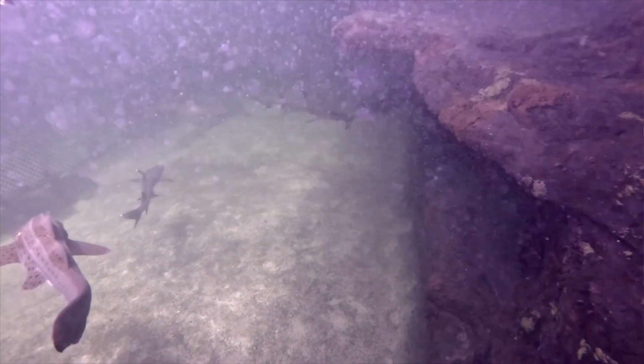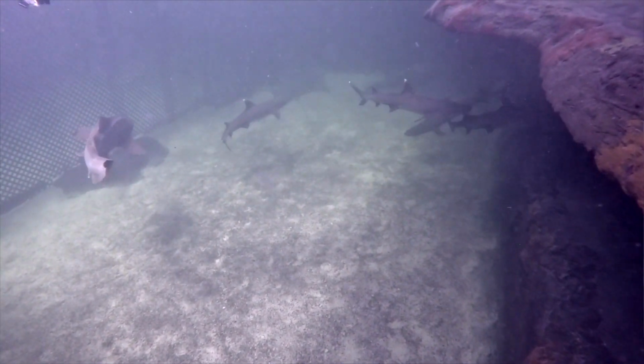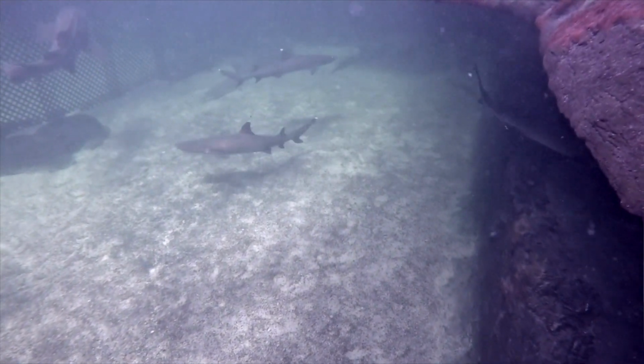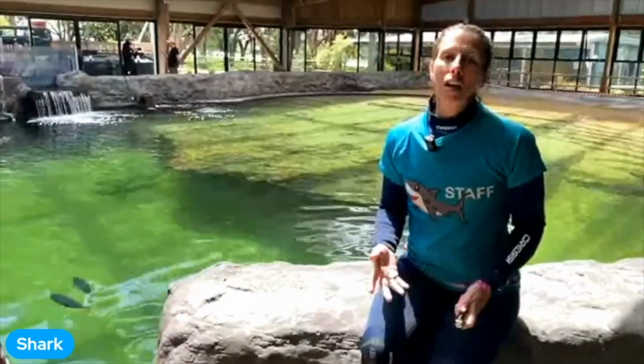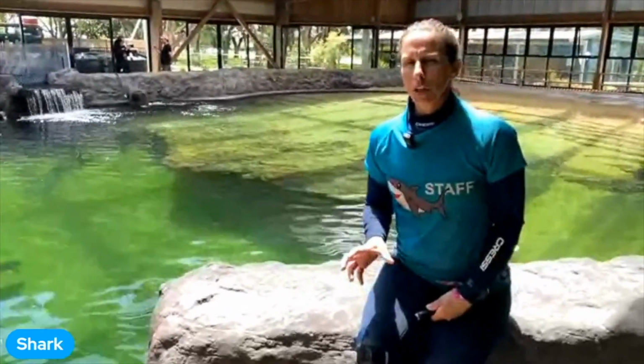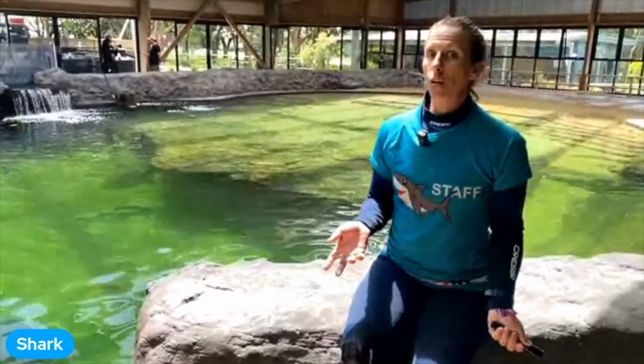Now, the zebra sharks are one of the first species of shark that I fell in love with. There's so many awesome features of the zebra sharks. Now, unfortunately for our beautiful zebra sharks out in the wild, they're in a lot of trouble. There are some areas where our zebra sharks once used to be very, very common, and now they're not being sighted at all.